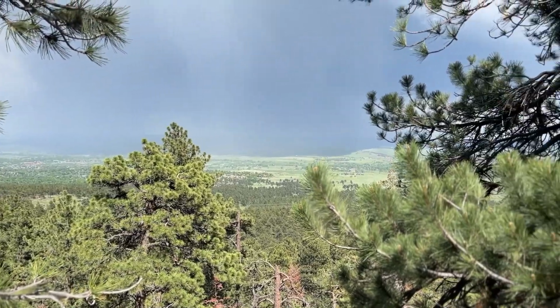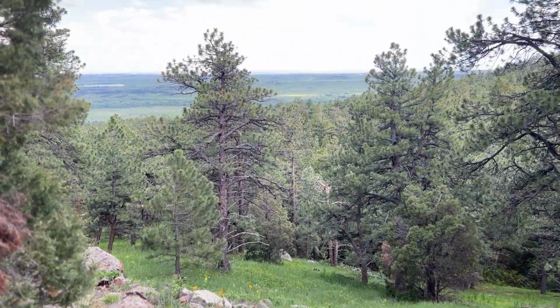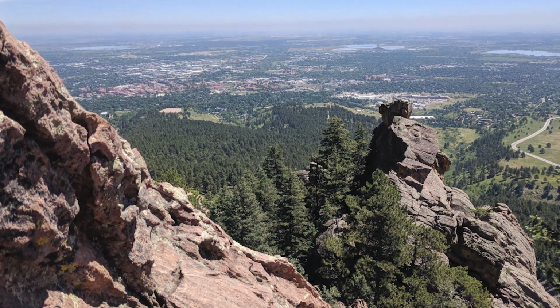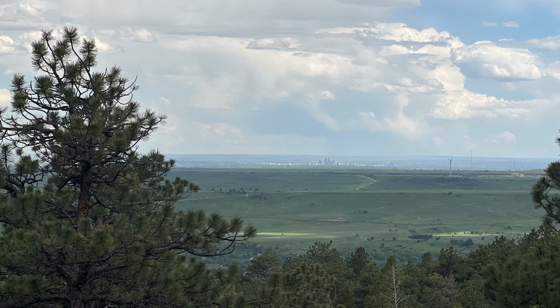There are beautiful views to the east all the way along once you get through the dense forested area at the top of the Mesa Trail. Then you go, when you get to NCAR, through some open space. There are views all around 360, and then it splits for Mallory Cave, which goes up to the right, or you can go straight on to El Dorado Springs.